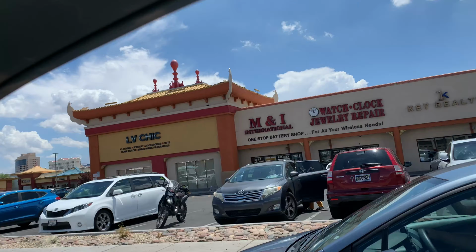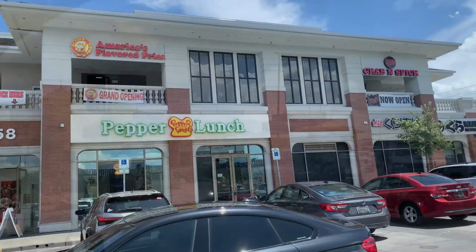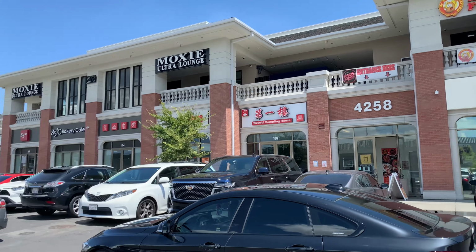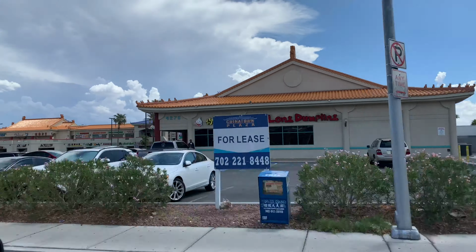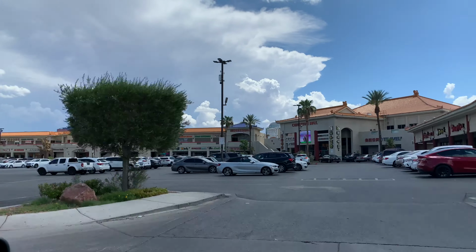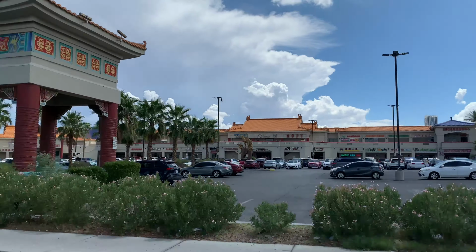Chinatown of Las Vegas is a series of large shopping centers with restaurants and shops that are all Asian inspired, and many are Asian owned. The original buildings were in Chinatown Plaza, and this was the epicenter that's been around since 1995.